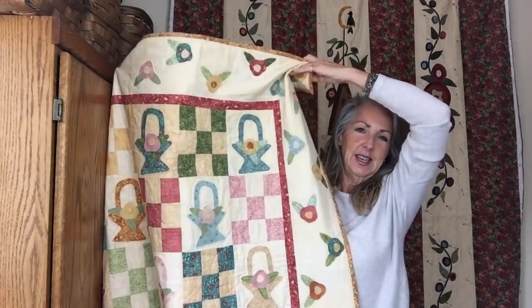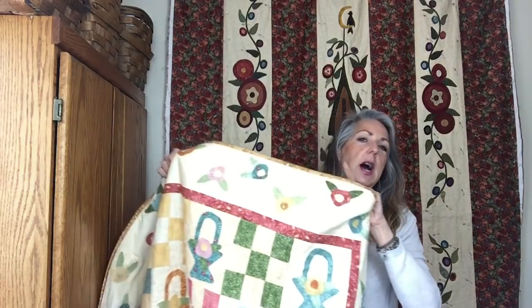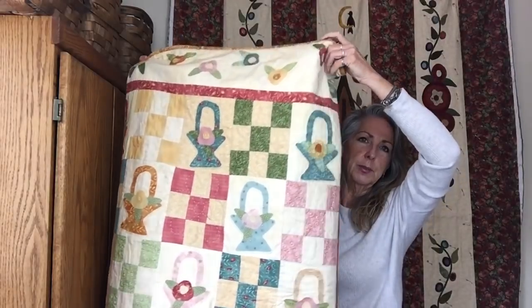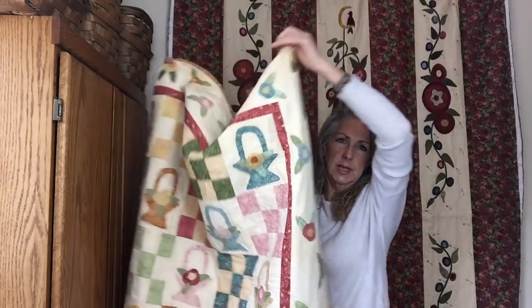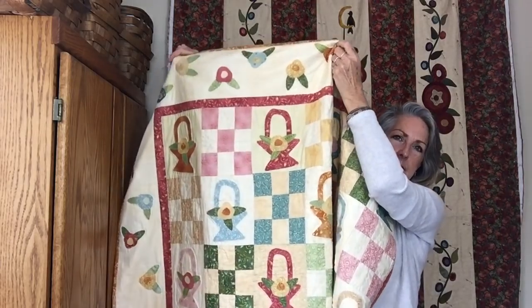So this is, oh my word, where did I put that book? This is an older book. I could probably figure out how to pause on my iPad, but I don't want to make a mistake. It's actually in two books. I will put it in the show notes. I want to say it's Cabbage Rose, something like that. But this is the front and this is the back.